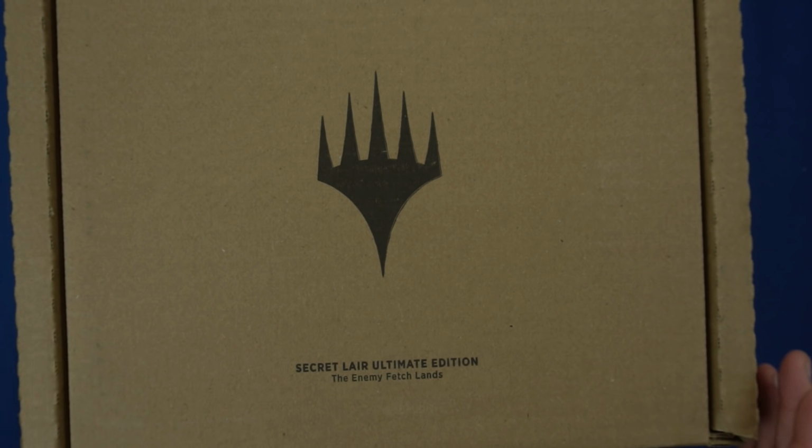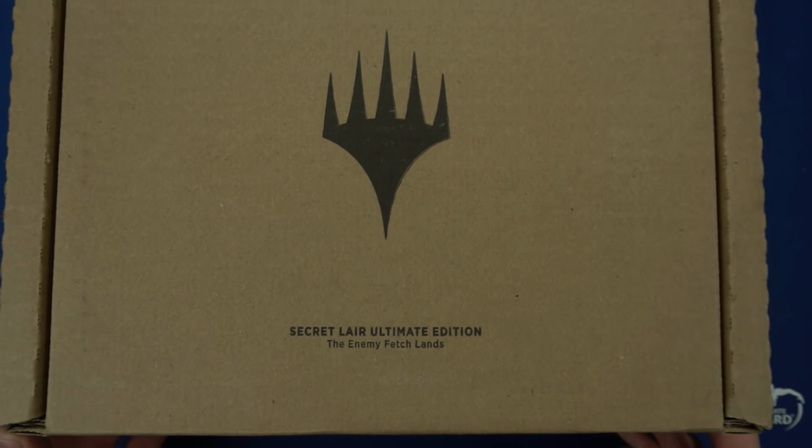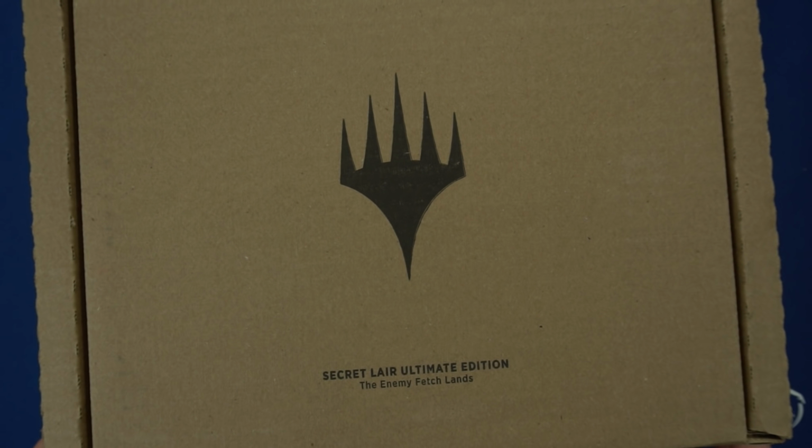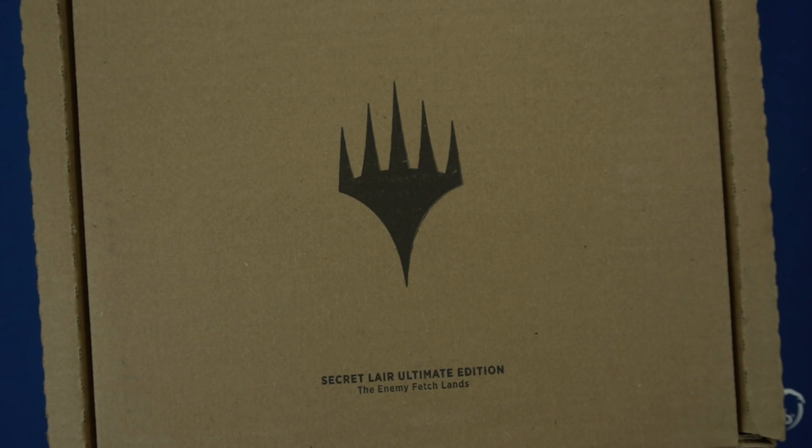So Zendikar is kind of going that way, to the point that distributors are actually giving a bit of a discount on the Zendikar Collector's Edition. This was something that was sold for a premium, comparatively speaking, to other Collector's Editions. Ikoria was a little bit the exception because it had the chase cards that people really wanted, like the Death Corona, which I thought was ridiculous to be chasing, but whatever there. But anyway, Zendikar Collector's Editions have shot down in price, which I think is exacerbating the price of Enemy Fetch Lands Secret Lair Ultimate Edition even more.